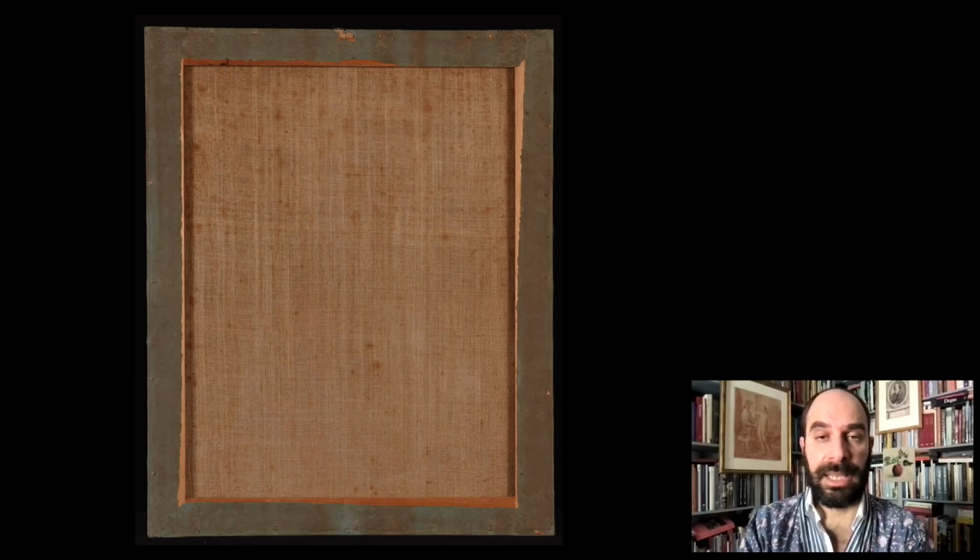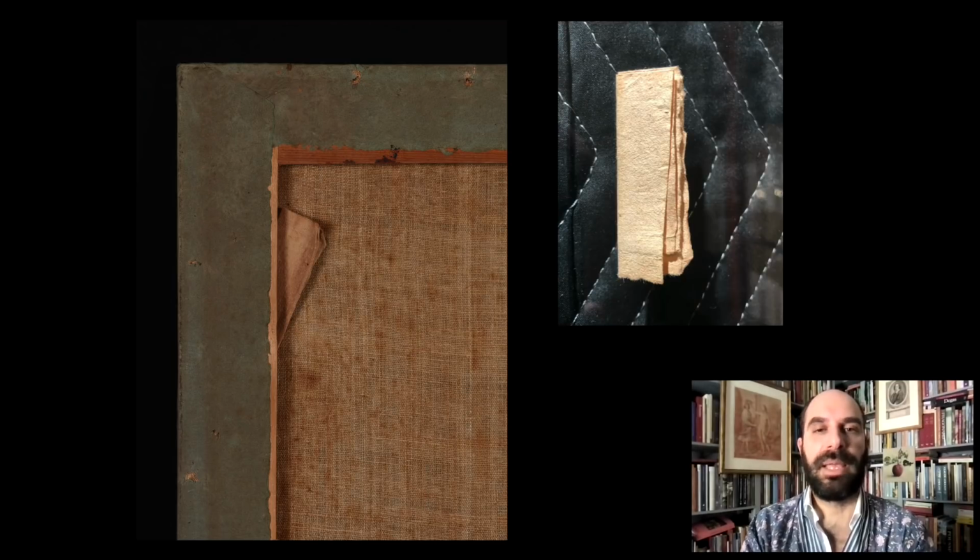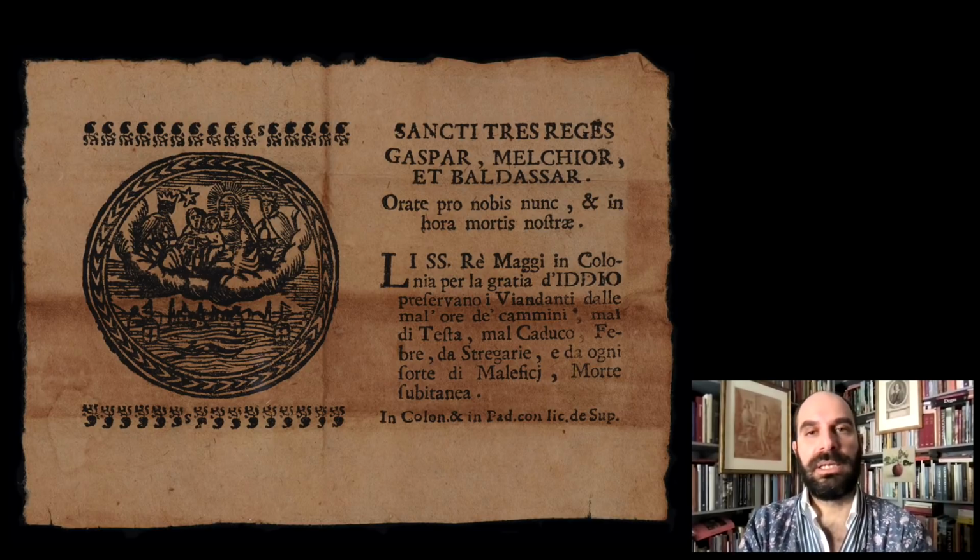And as we were examining it only a month ago, we realized that in the top left corner, between the strainer and the canvas, there was a little piece of paper tucked behind the canvas. We pulled the piece of paper out, and you see that it was a folded piece of paper, which once unfolded proved to be a printed image, what is known in Italian as a santino, a little sacred image, which shows a medallion with the Virgin and Child and the three magi, and a dedication on the right to the three saints in Latin. The three Saint Magi, Gaspar, Melchior, and Baldassar.